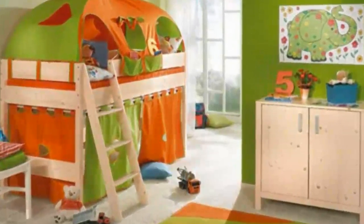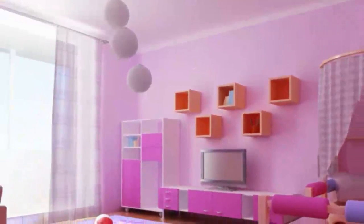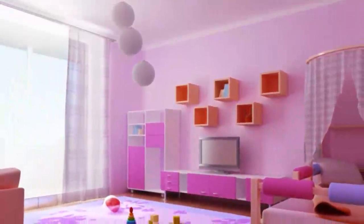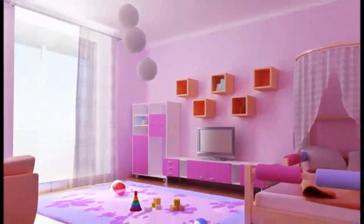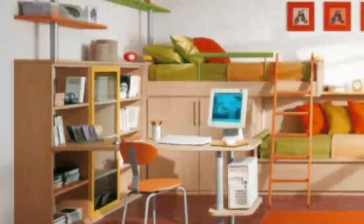Number 4. Removable wall transfers are becoming increasingly affordable and the range of patterns and styles grows every day. Call them temporary wall tattoos and let your kid have fun decorating their room in a way you know you won't have to fix later.